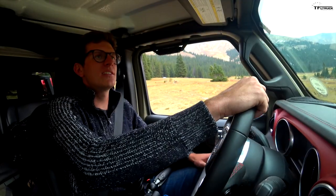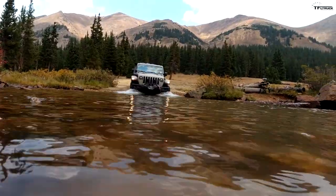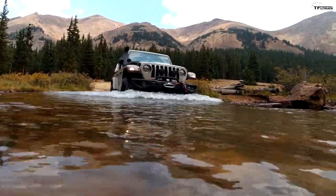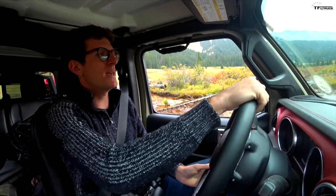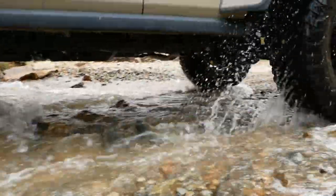Now for the Gladiator. This is how you cross a river. Slide's bow wake at 5 miles per hour here. Surprisingly deeper than I thought it might be. Oh, big rock there, and up the other side.